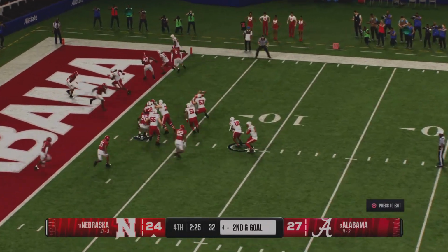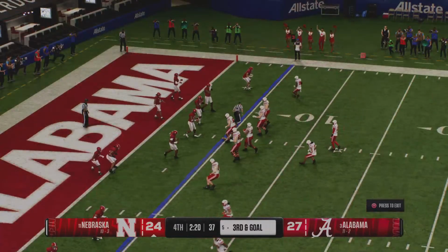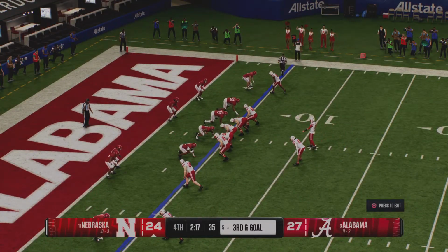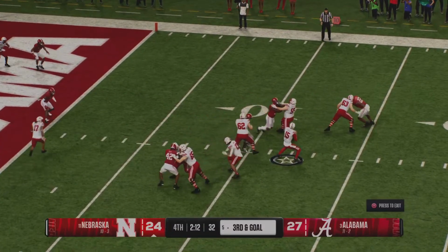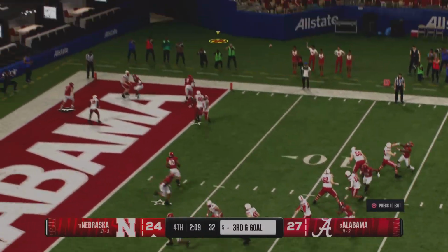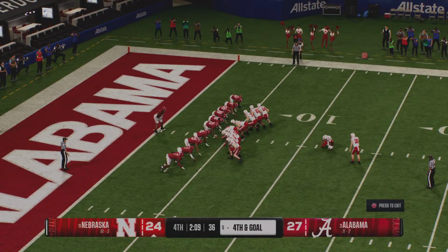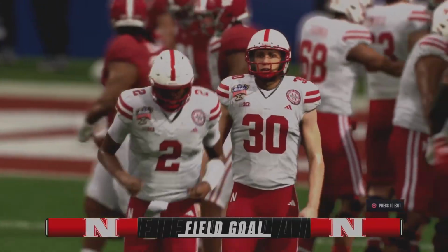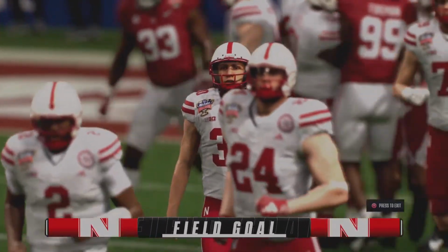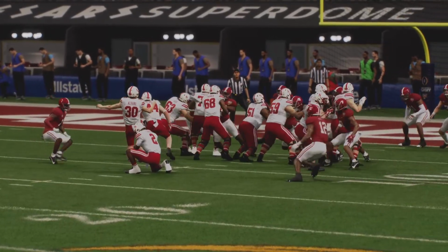What am I talking about? Getting too excited. She hands it off and is not going to get anywhere. Loss of 1. They're going to have to throw here, but he has to be careful. He did throw an interception earlier, but led to Alabama taking the lead, so you got to be careful here. What are you doing? Throws it away, and they will kick to tie. Will they make it? It's good. Tied game. Tied game going into the final 2 minutes.